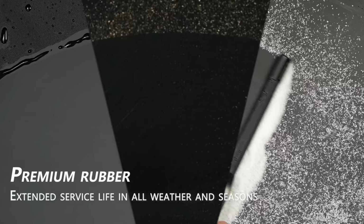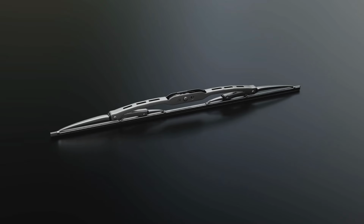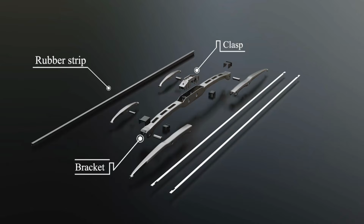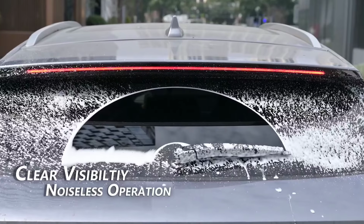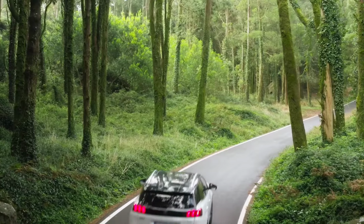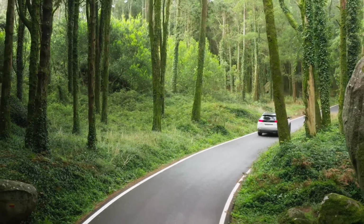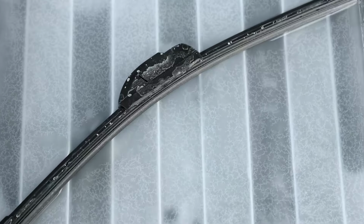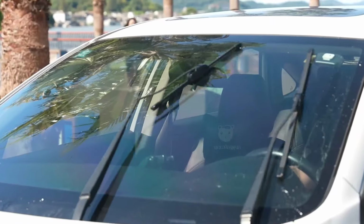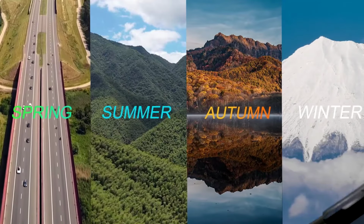Number 9. Beck-Regan Premium Wiper Blades. These wiper blades are built to handle tough rain, snow, and dirt without streaking. They're engineered to match Ford, Chevy, and GMC trucks with OEM-level quality. The smooth, quiet design lasts longer than most regular blades. Installation is simple and takes only a few minutes. A visibility upgrade that makes a big difference in bad weather.